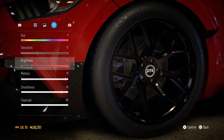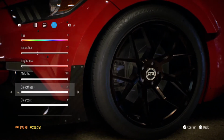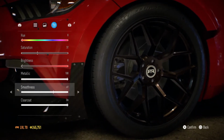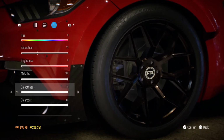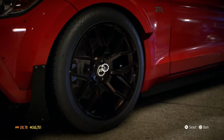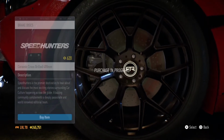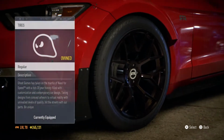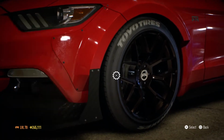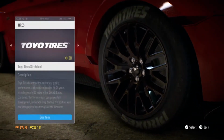Saturation. Nope. Metallicness all the way up. Oh yes, clear coat needs to be on. That's about good. And let's see what else. Brakes. Brake disc. Carbon ceramic in the front. Sport in the rear. Tires. We need stretch in the front. Normal in the rear. That's how we do it, man.